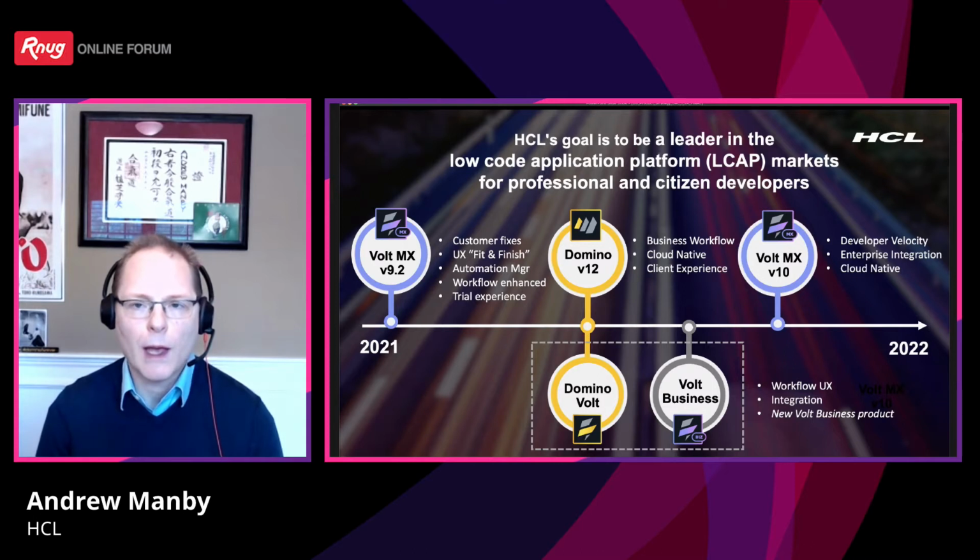From a low-code platform perspective for citizen developers, we have a fantastic release in V12 coming up. And I know Thomas Hampel and Barry Rosen will drill into that in more detail. A couple of the areas which are important is really the addition of business workflow capabilities in Domino Volt. That Domino Volt capability, and I'll talk more about it, will actually enable us to create an entirely new offering called Volt Business. But more about that as we get into the presentation.